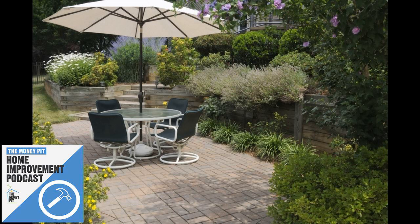Now, if you've already got a patio, but you want to update the look of the pavers, Pavestone makes a special paver brick called Milano. It's half the thickness of a regular brick, and it installs easily right on top of the old patio, and it looks absolutely amazing once it's done.